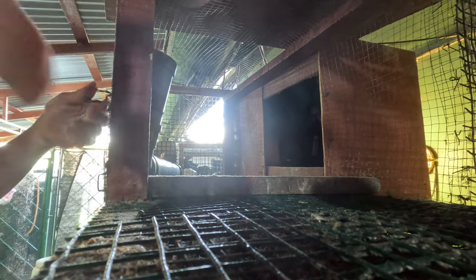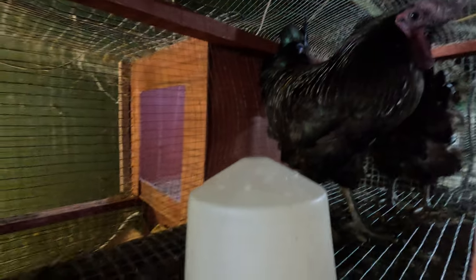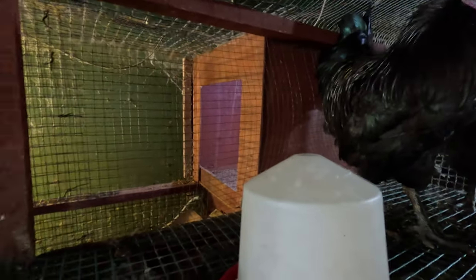But these guys were on a regular chicken feed, these particular two. They're kind of mixed chickens, part game and part house chicken. Anyhow, we're going to see how this new mix is going to be for them. Hopefully they're going to like it.